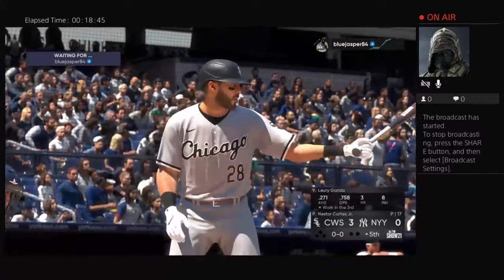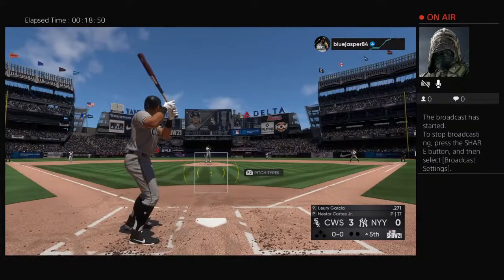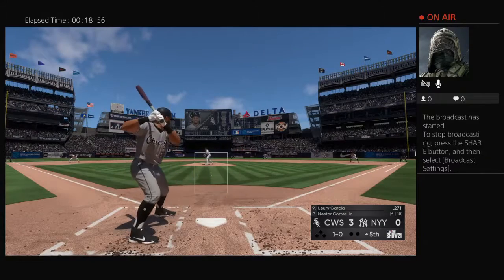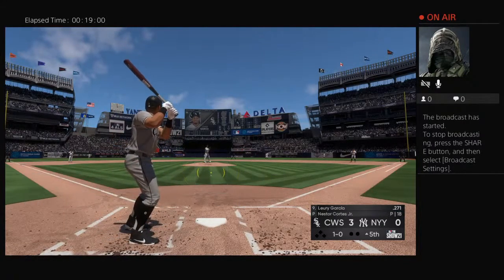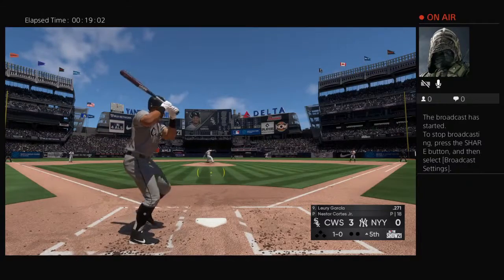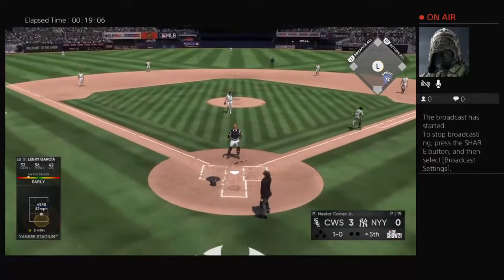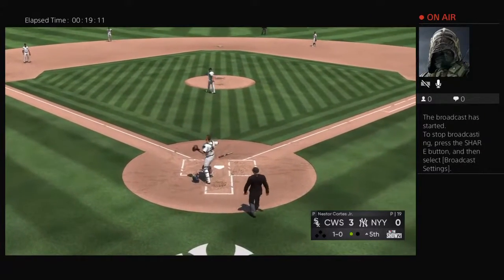Ready now is Leury Garcia. Worked a walk his first time up. Now here's the pitch. First pitch of the inning is taken downstairs for a ball. It's 1-0. Popped him up. Sanchez is under it, and he hauls it in for the first out of the inning.